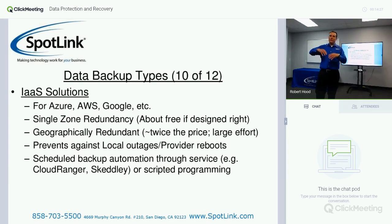Infrastructure as a service solution. So infrastructure as a service, that's when you put your servers up in the cloud. So these are for like Microsoft Azure, AWS, Google, those are the cloud providers. In an Azure base, you can use single zone redundancy almost for free if you design it right. You can do geographic redundancy so that if you have your AWS servers, say in the San Jose data center, you can replicate them to the Washington data center, so that if one of their sites has a disaster, your servers can fail over to the other site. It's about twice the price. It's a large effort to set it up, but if you're a very large organization, you need that sort of fail-safe, an option for you.